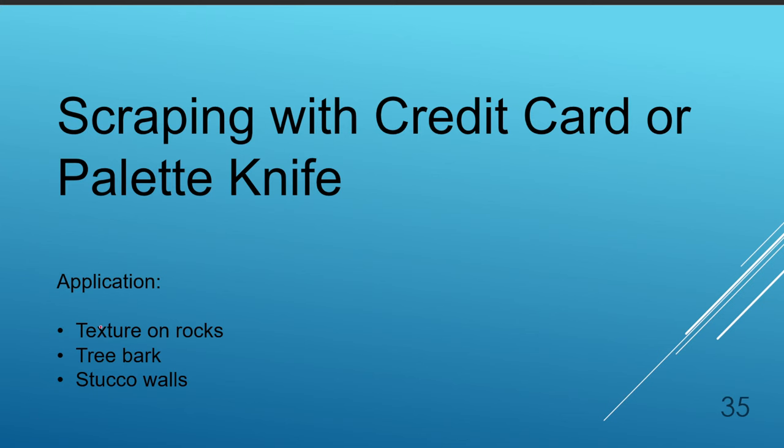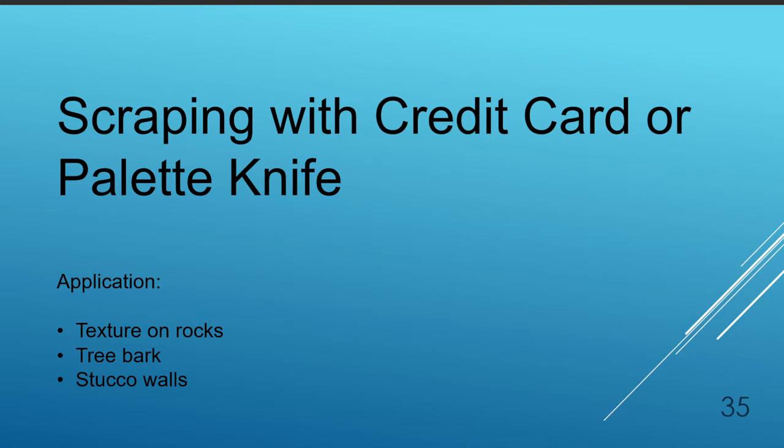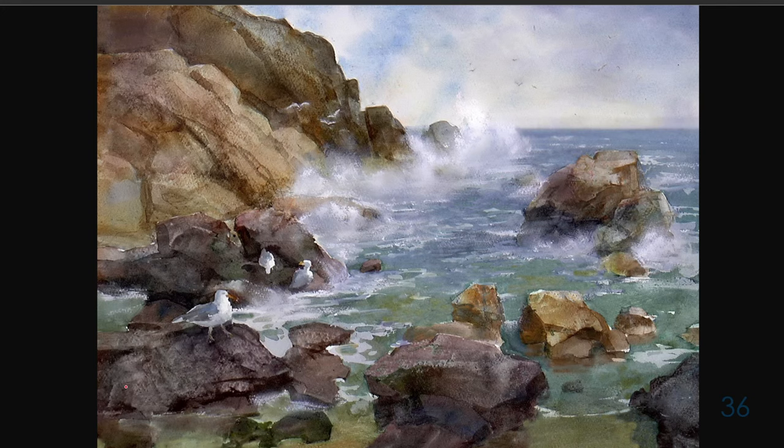Okay, got it. Here, the application is texture on rocks, tree bark, and stucco walls. Let's do that. Here, we've got a little video for that. I love these little videos because that's how people learn, right?